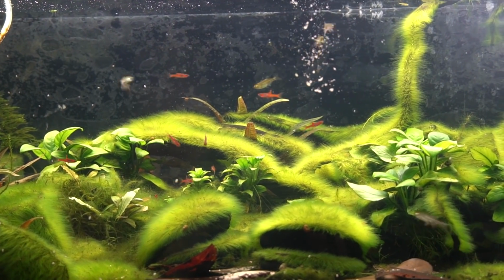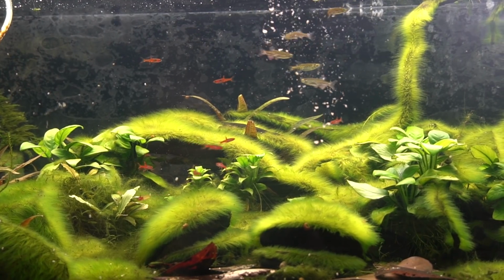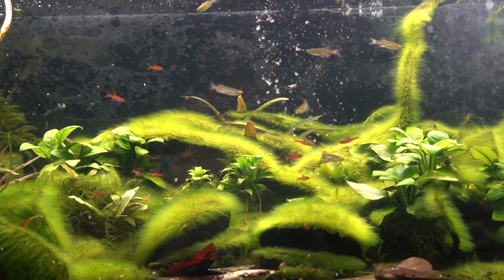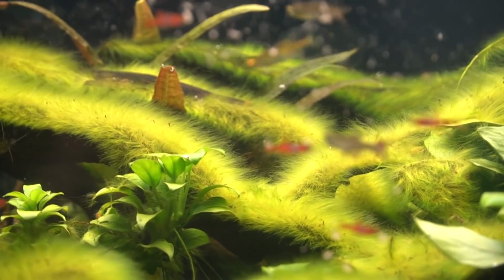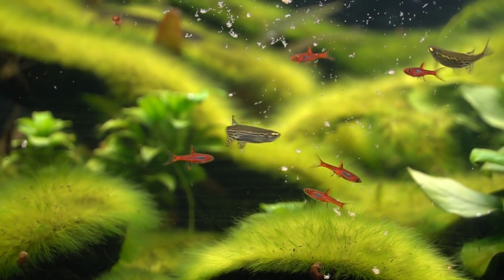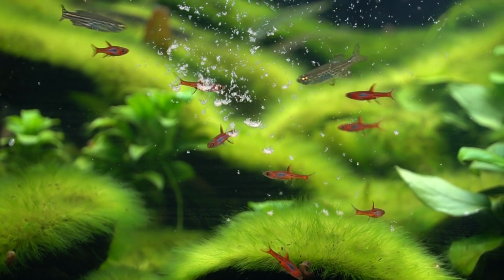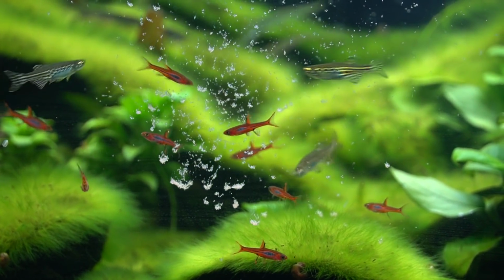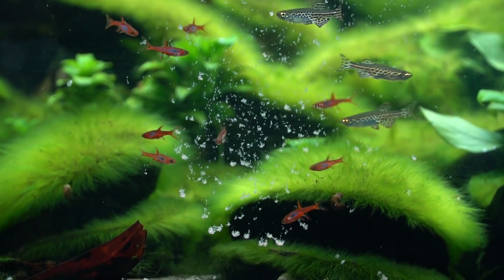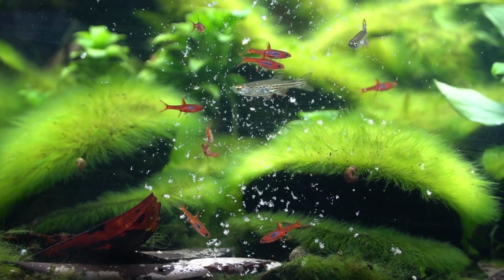But I think it's a really good example of how your tank doesn't really have to follow the rules in order to be really successful. The reality is beauty is in the eye of the beholder. And whatever you like for your aquarium is truly what is important. I've fed some baby brine here in hopes of enticing the wild bettas to come forward.